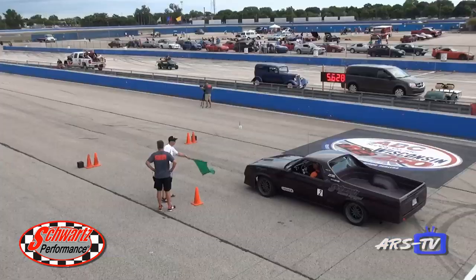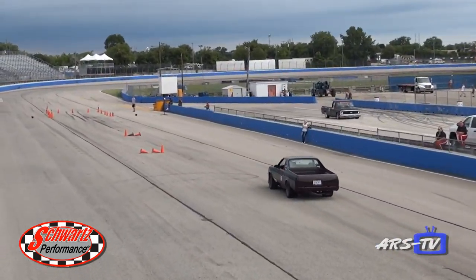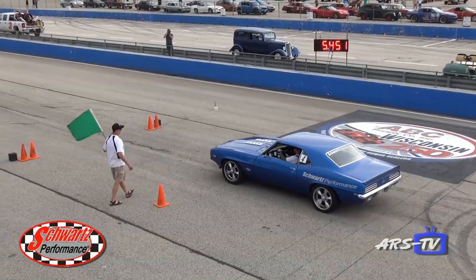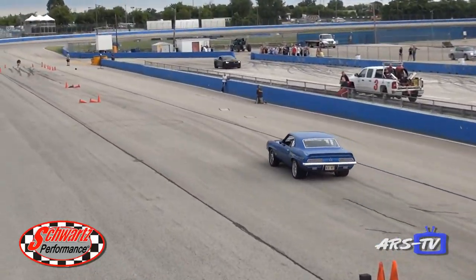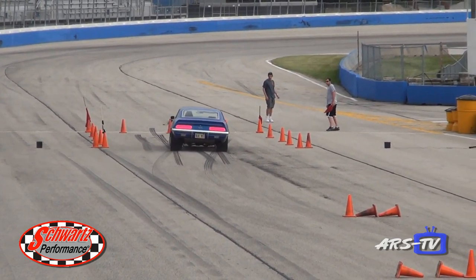Fortunately, I have ABS brakes. My teammates are running just manual brakes, so they don't have the electronic function, but we know that both the Wilwood and the Baer brakes that we have on our sister cars here are going to perform well.